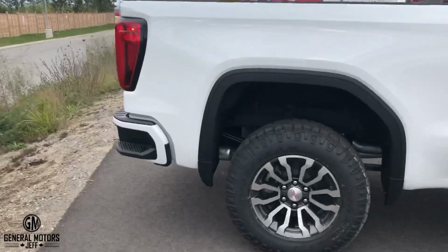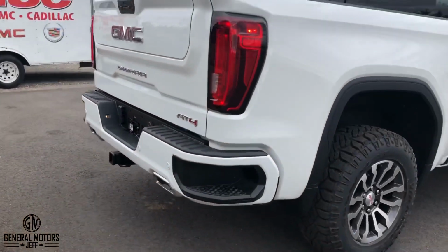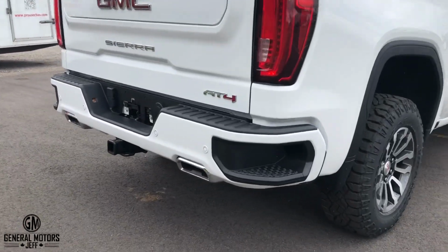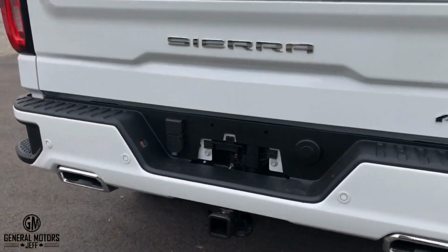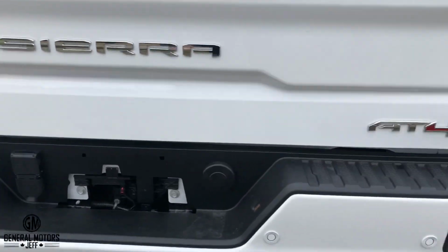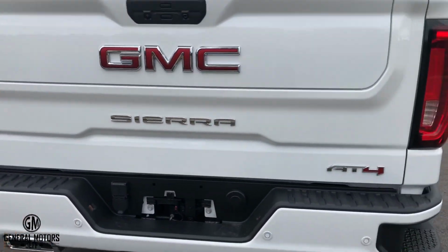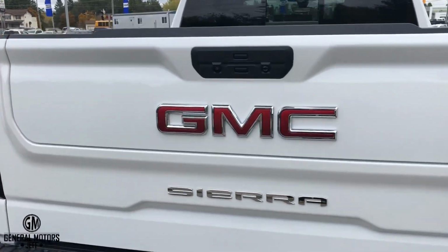Of course, we still have that awesome foot step in the bumper that GM's had for a few years now, and what they did in 2019 is made that a little bit bigger, and that carries on to 2021. The awesome looking dual exhaust out here behind as well. All your trailering connections back there. As you can see, we've got backup rear park assist on this. A lot of safety features, safety alert seat on the inside as well. If you have any questions with that, let me know and I'll go over that with you.